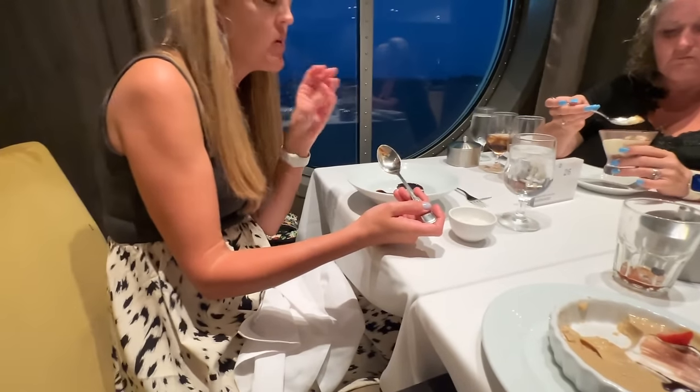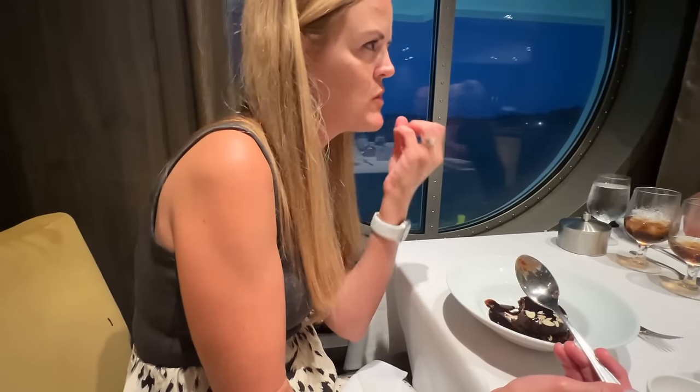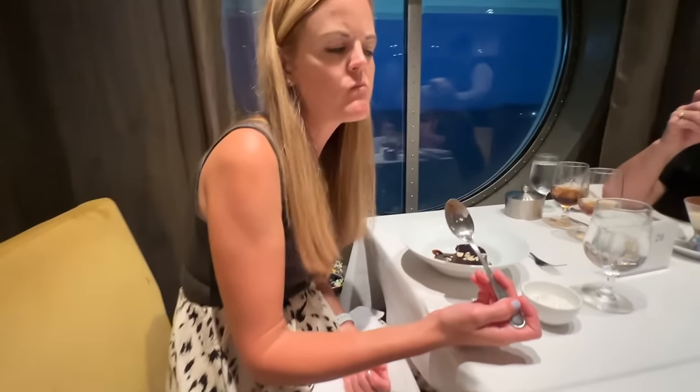Lava cake with pieces of hazelnut. Good? Mm-hmm. Oh, what did you think of mine? What did you think of this one? Well, the hazelnut is throwing me off in there. Otherwise, it's really good. Okay. It's that lava cake. What did you think of the coffee? It was weird. Right. Yeah. Mm-hmm. Different.